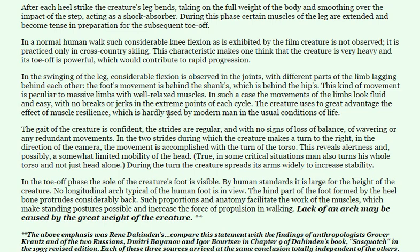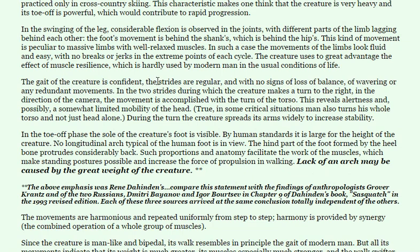The gait of the creature is confident, the strides are regular, and with no signs of loss of balance, of wavering, or any redundant movements. In the two strides during which the creature makes a turn to the right, in the direction of the camera, the movement is accomplished with the turn of the torso. This reveals alertness and possibly a somewhat limited mobility of the head. True, in some critical situations, man also turns his whole torso and not just the head alone. During the turn, the creature spreads its arms widely to increase stability.